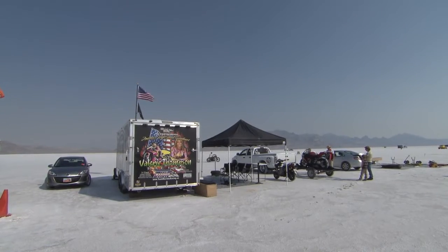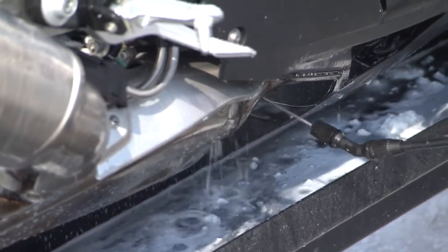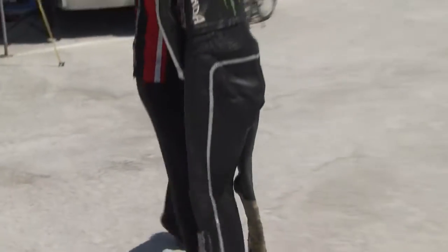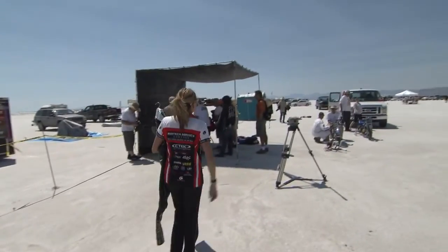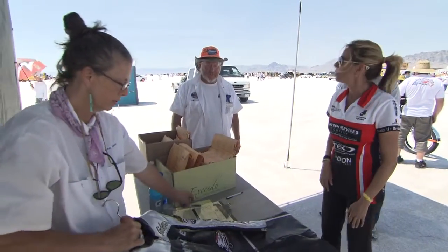Valerie Thompson Racing is a big-budget professional outfit, but even they are not immune to the difficulties of racing in the Bonneville desert. Her racing suit failed to pass inspection, and her backup leathers were in Arizona. $162 and 1 day later. But a quick call to a courier and a flash of the credit card solves that problem.